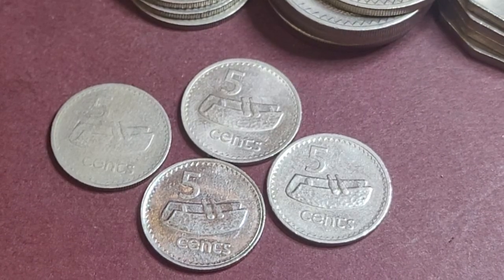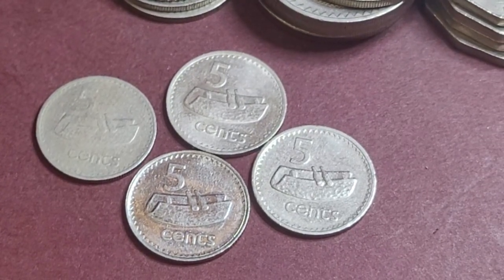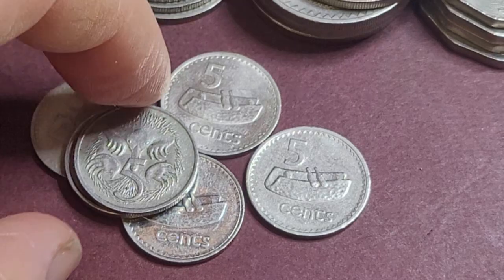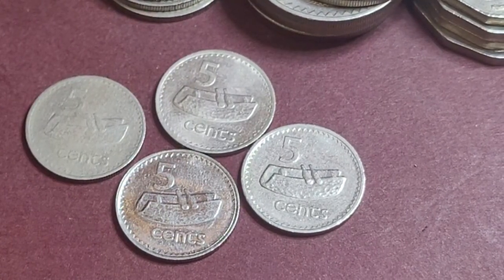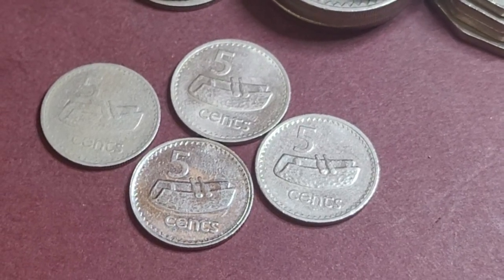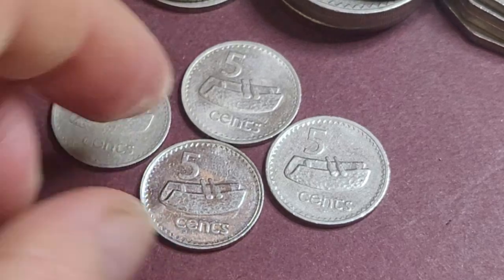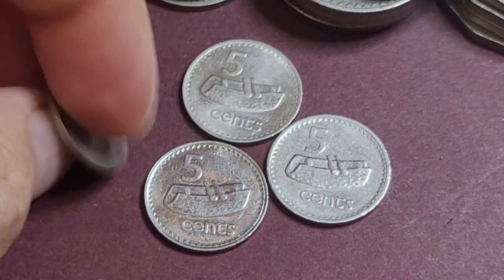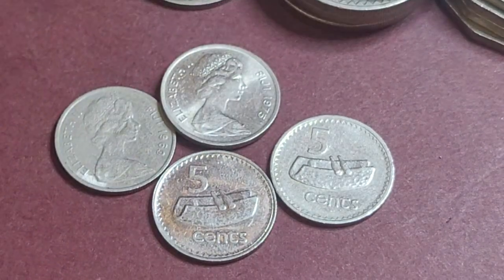Okay, so the next denomination we have is the 5-cent coin. This is the same size as the Australian 5-cent coin because it replaced the 6-pence coin, which was originally a silver coin when it was first introduced. And this has a Fijian drum, or the lali. On the front of the coin, we have the effigy of Queen Elizabeth II.